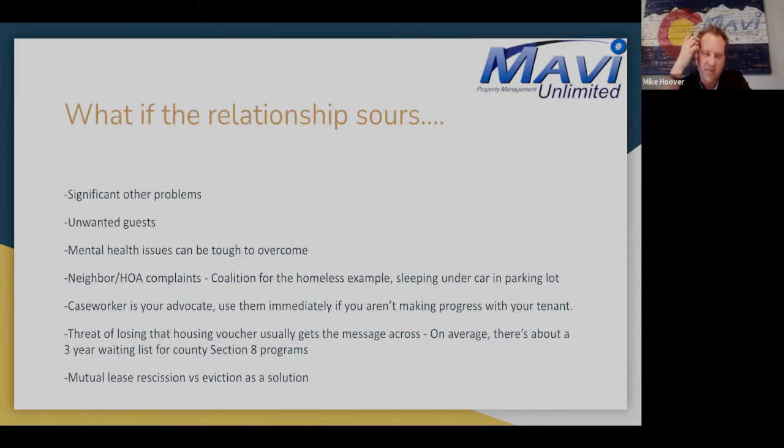Just once you have that picture going into the scene, it can be hard to just call a tenant up and say, hey, we don't like the behavior here, please stop, for obvious reasons. Neighbor unit complaints and HOA complaints. I have an example from a Colorado Coalition for the Homeless tenant that we have. They had a condo in a large complex, but we were getting these complaints from the HOA manager that this particular resident was continuing to sleep under their car. They had an apartment right there down the sidewalk, but for whatever reason, their experience on the street was such that they felt safer underneath the parked car.